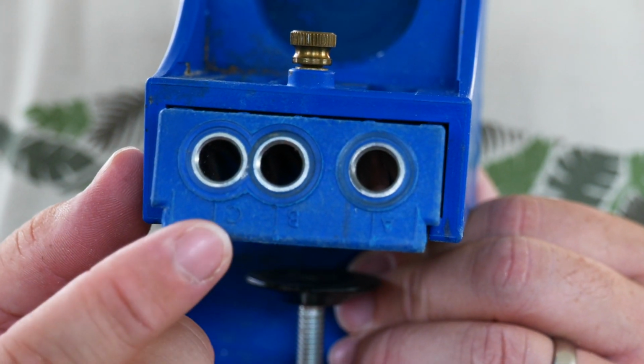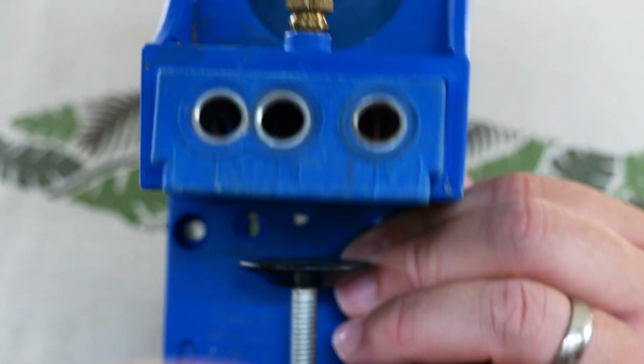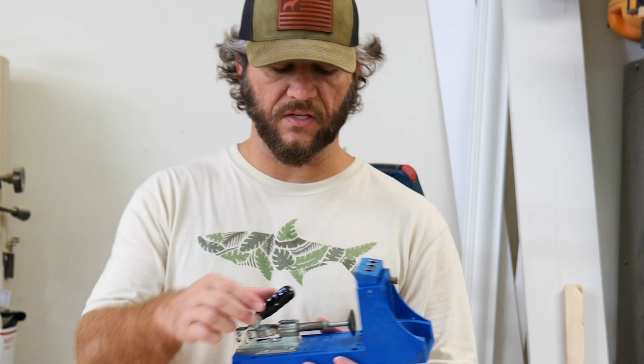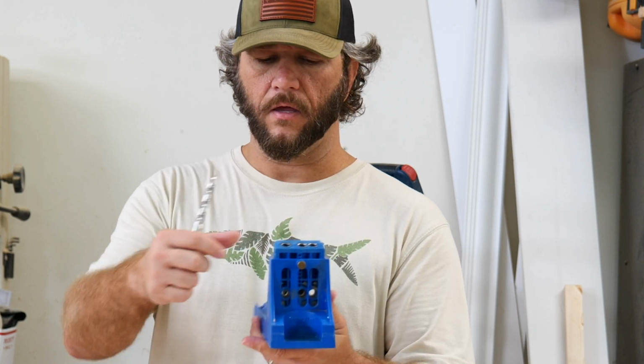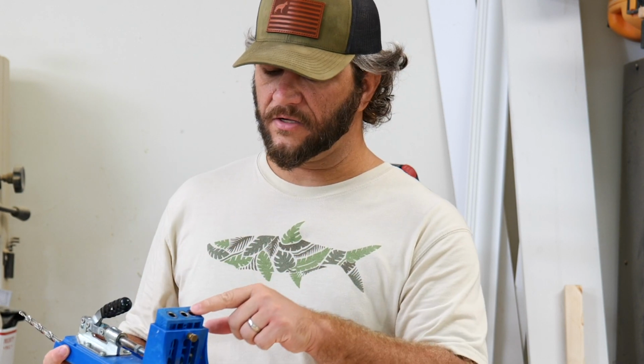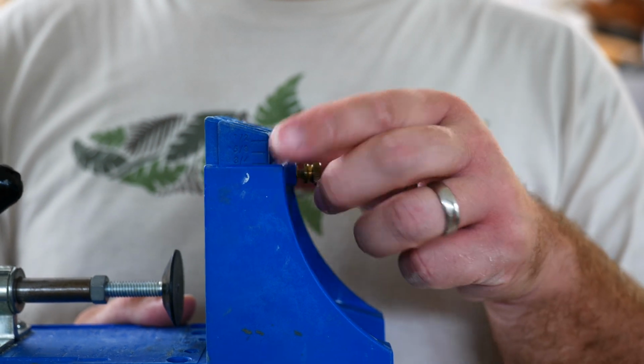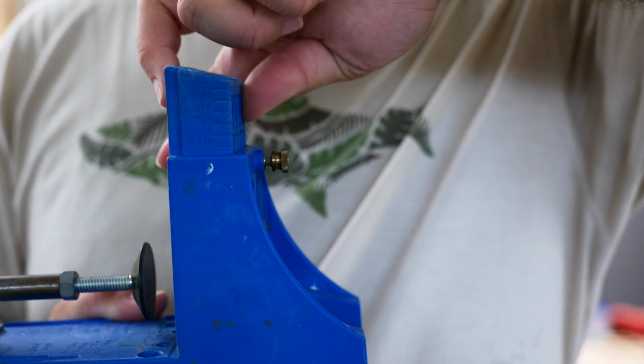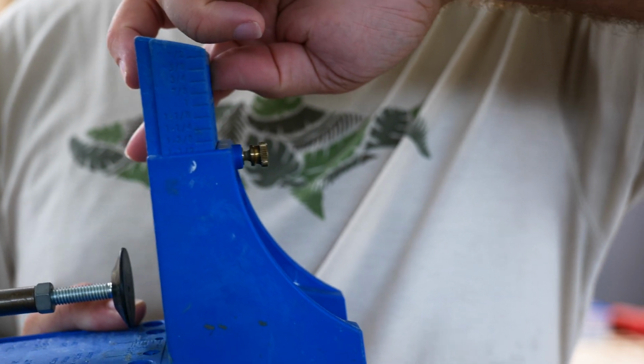So it's got the 2 here that are placed closely, and then there's a total of 3, and you can use them however you need, move your wood around. The reason the 2 there are close is generally for like a face frame. The way it works is you put your wood in here, close it up, you can adjust the thickness on here. On the side here are little markings that tell you the height that you need this for the thickness of wood. I've got this set up at 3/4 of an inch right now.